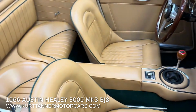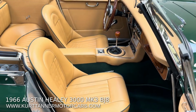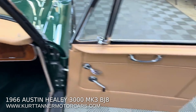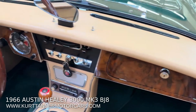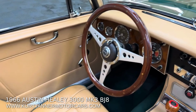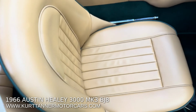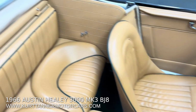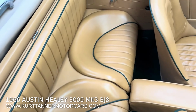So interior wise, they chose to deviate from the black interior and go with a very attractive tan. So as you can see here, perfect door panels, perfect wood dash, upgraded wood alloy wheel, beautifully leather trimmed seats, just almost absolutely unmarked. You can see here, just fantastic condition throughout.